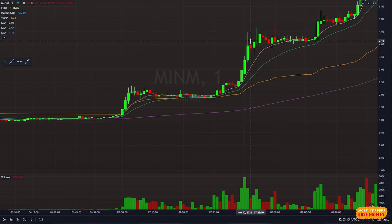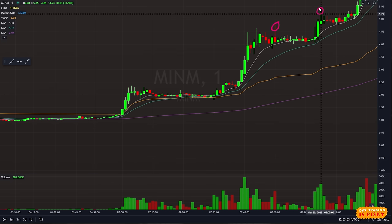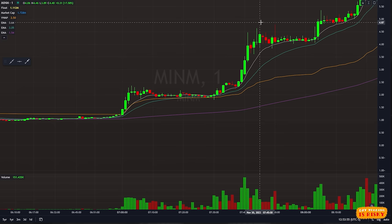But then again, this first pullback here, we have a topping tail, another topping tail. So buying the tops is getting risky. And now it's about looking either to trade it when it's going parabolic on micro pullbacks, or waiting for the entire thing to reset for entries off of support, and for dip trades.